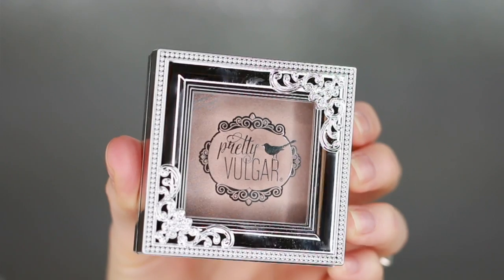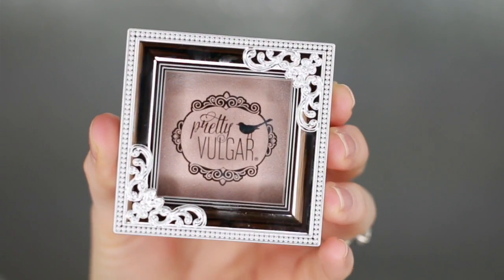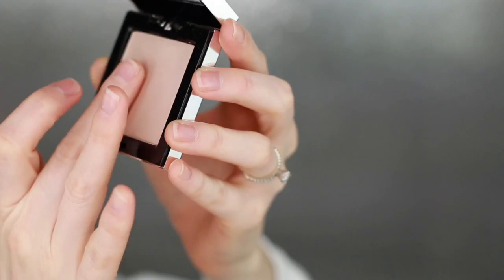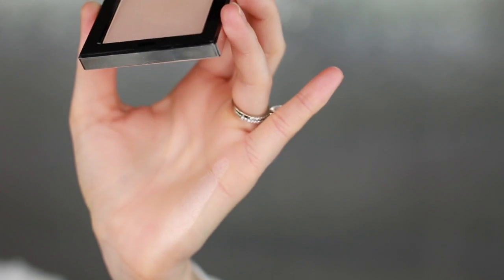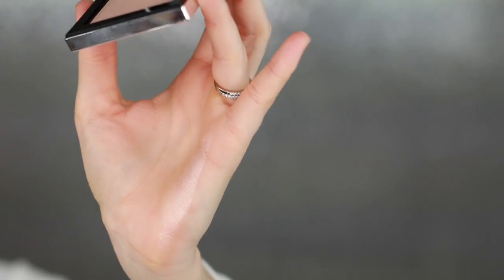Next is this pretty Vulgar Shimmering Swan highlighter. I got the color Shimmering Swan, like I just said. This retails for $32. That is very pricey for a highlighter. I'm gonna use my favorite highlighter brush. Ooh.